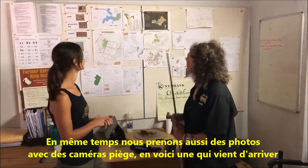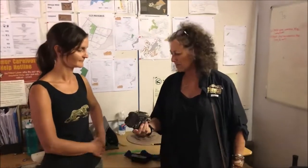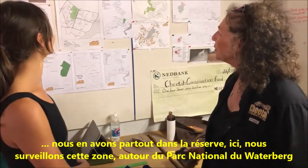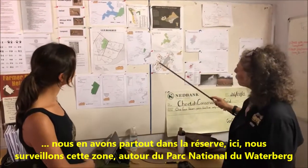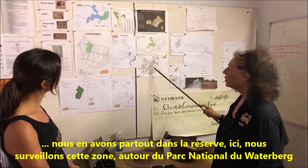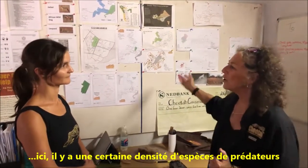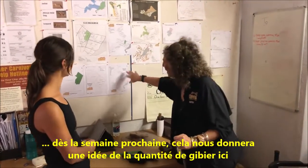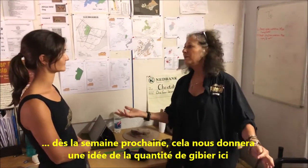At the same time, we are doing a lot of camera trapping, and this is a camera trap that just came in. Carolina said a brown hyena just got a hold of it. We've got camera traps throughout all of our property here. We've been surveying this area around the Waterberg National Park, where we put camera traps. These are densities of what many of our predator species are, and what our game counts look like when we are doing our tracks throughout. So this will be pretty much our next week.